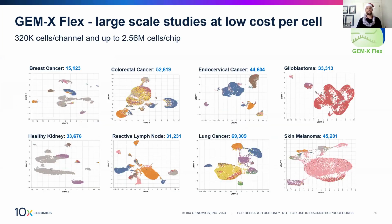This slide is just a quick data demonstration for the Flex assay where we've combined the new throughput capabilities of the GEM-X microfluidics chip along with the ability to process FFPE samples. So you see here that FFPE samples from 8 distinct sample types were all processed in just a single reaction, which yielded about 320,000 cells in total. So not only have we easily scaled sample and cell numbers, but we've also returned some very high quality single cell data from FFPE tissues.